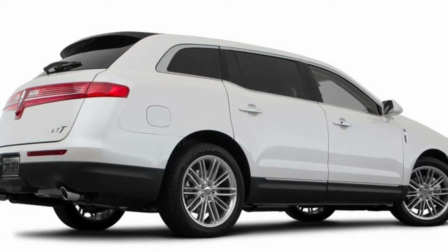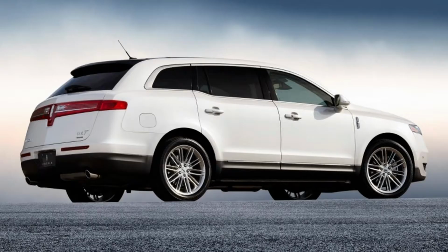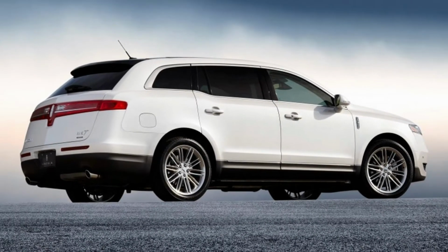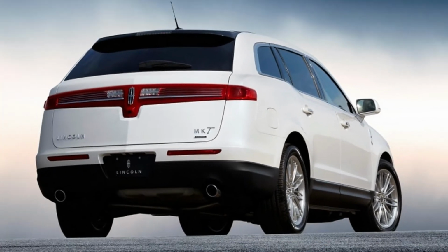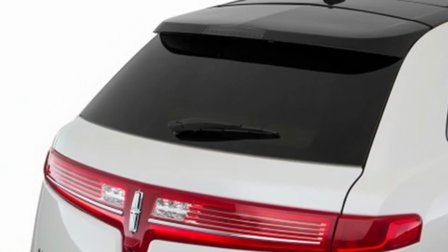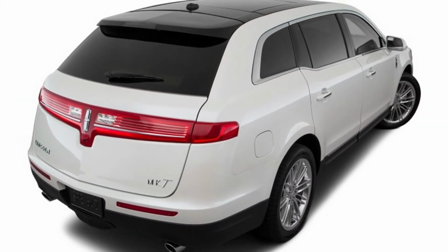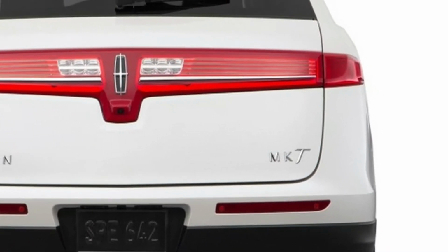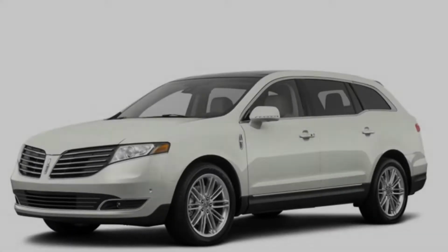The luxury-oriented MKT is also hampered by its sloping roofline that reduces cargo space and third-row headroom compared with the boxier Flex. If you're looking for a 3-row luxury crossover SUV, we think you'll be happier with pretty much any of the MKT's rivals. Indeed, even some non-luxury models have outperformed it in terms of features and refinement.